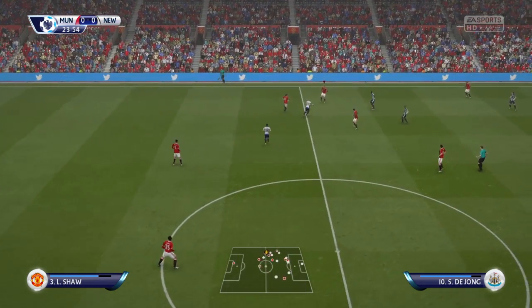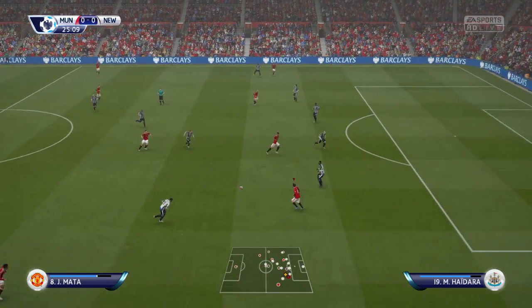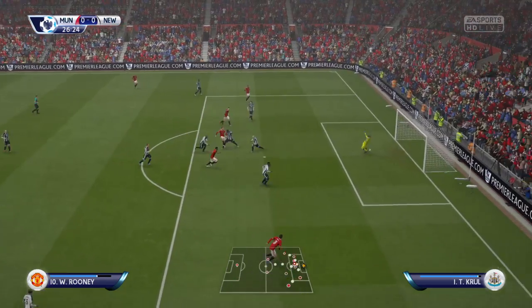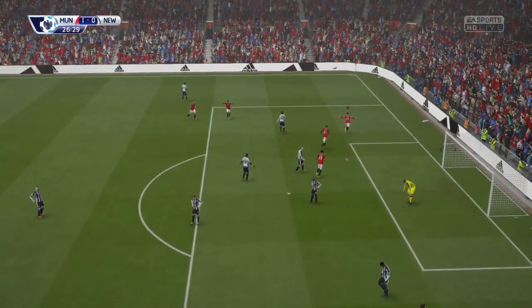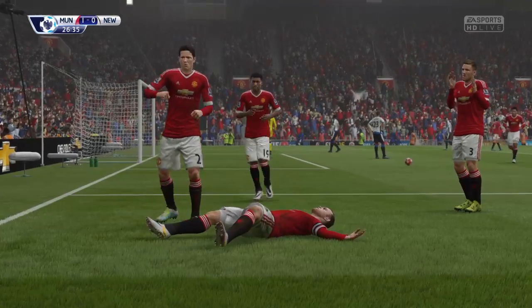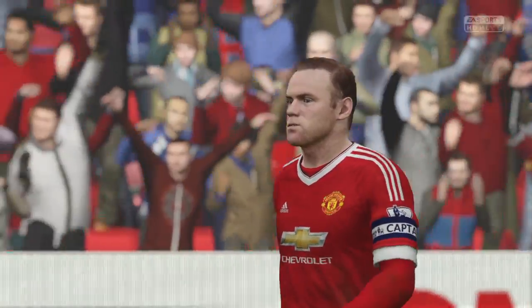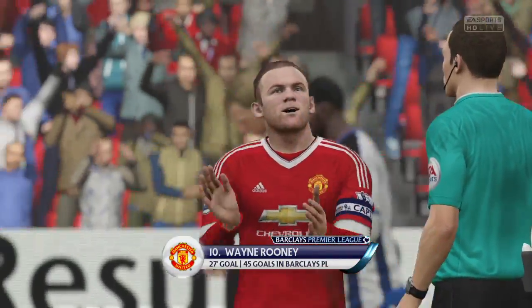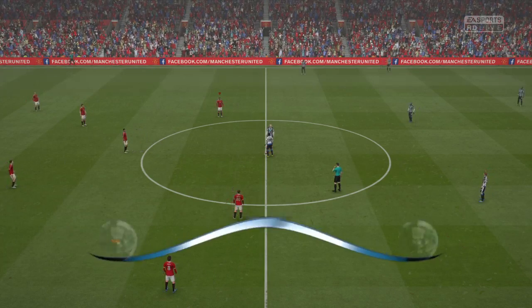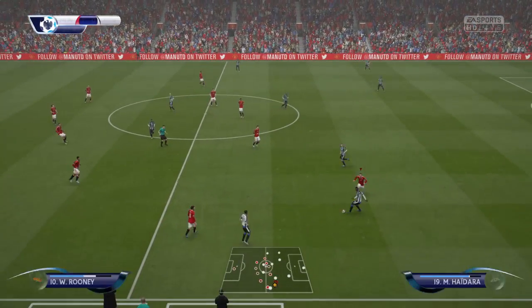Henri Saibe. Shaw. And Herrera. It's good movement. They're getting forward here, Manchester United. Rooney, and there was a gap to the keeper's left, and he found that with real power. Manchester United with the lead. And the goal scorer for Manchester United in the 27th minute, number 10, Wayne Rooney.